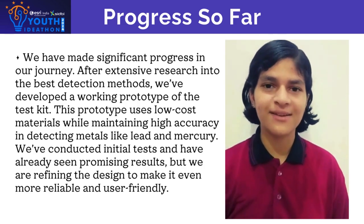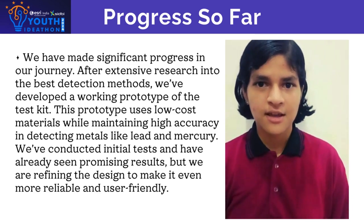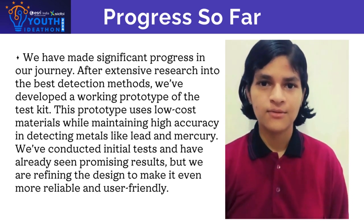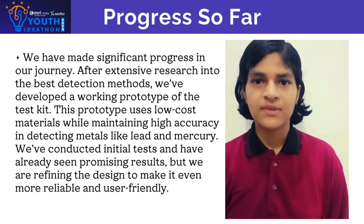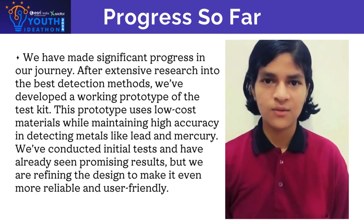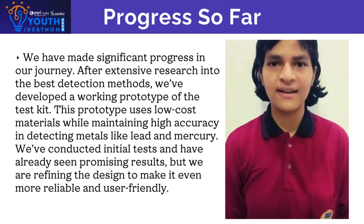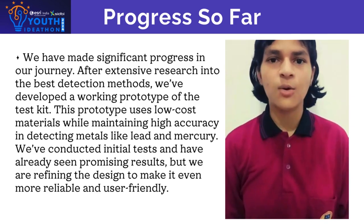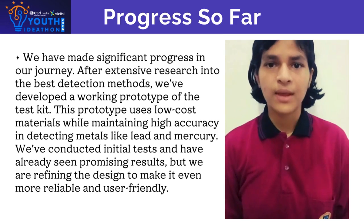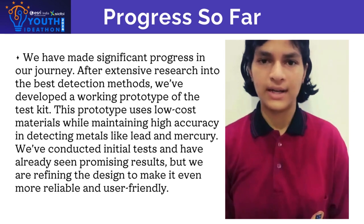Progress so far. We have made significant progress in our journey. After extensive research for the best detection method, we have developed a working prototype of this test kit. The prototype uses low-cost material while maintaining high accuracy for detecting metals like lead and mercury. We have conducted initial tests and have already seen promising results. But we are refining the design to make it more reliable and user-friendly.